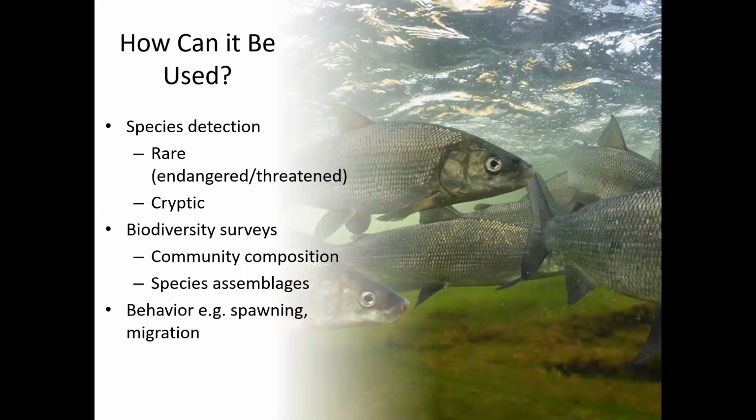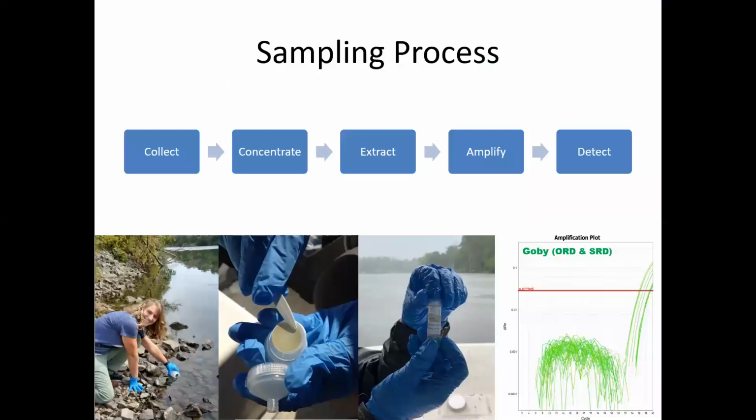We also use a lot of eDNA surveys to help with understanding biodiversity. So we can look at community composition. If we collect some samples, we can see what different species are there, the assemblages, who makes up that community. And again, it's a really efficient way to sample across various species. And then as I'll be talking about in a slide or two, it also helps us get into behavior. So for fish, we're often thinking about where they're moving to, where they're spawning. By being able to collect a sample, we can see if they're present. We can look at this over time, and it really provides another tool in the toolbox for addressing a lot of these important questions that we think about as fisheries biologists. Next slide, please.